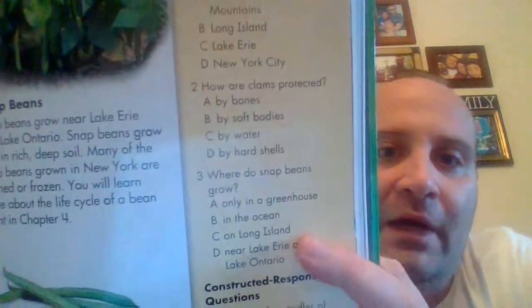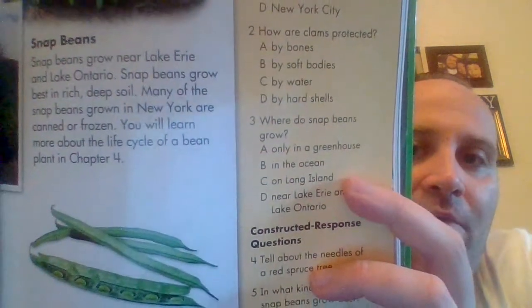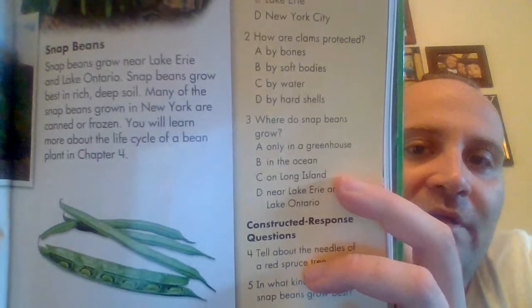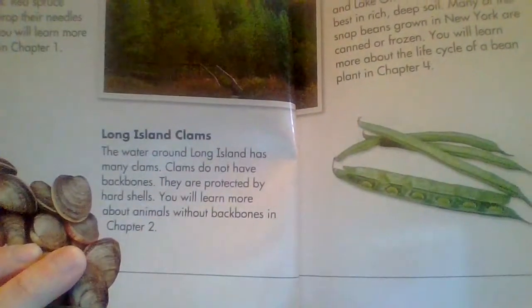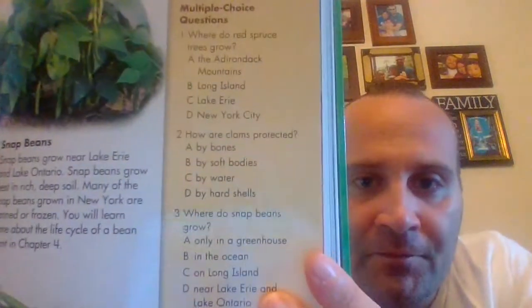All right, number 2. How are clams protected? A, by bones. B, by soft bodies. C, by water. D, by hard shells. How are clams protected? They are protected by hard shells. So if you said D for number 2, you were correct.